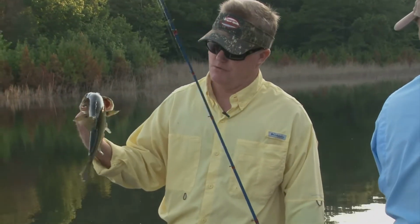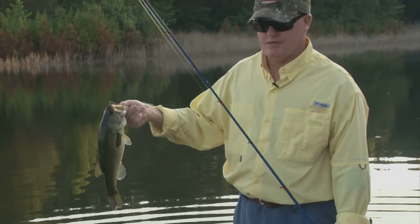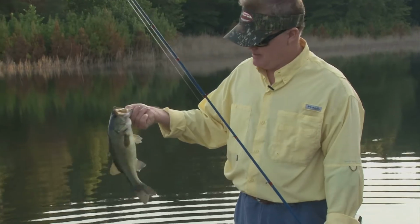Now that one's probably under. We measured that fish earlier. It was 14 1/8. That would be a fish you could legally keep. And you can keep 10 per person per day. Oh, really? Yeah. And one fish right there.